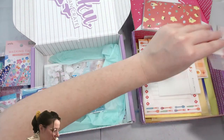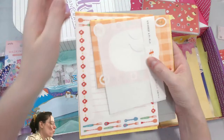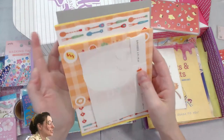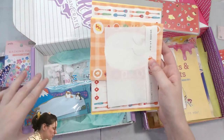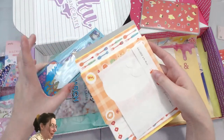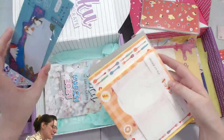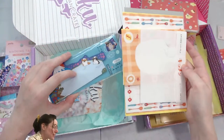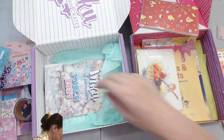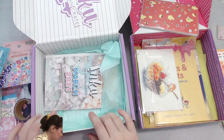However, with the kitchen stationery set, you don't get a lot, which is kind of a bummer, but it is just ridiculously cute. Both of them are kind of inspiring, and I definitely want to play around with making stationery in the future. So I definitely think these will get used, these will get hoarded, but I like them both. And that's it for the Inkucrate.